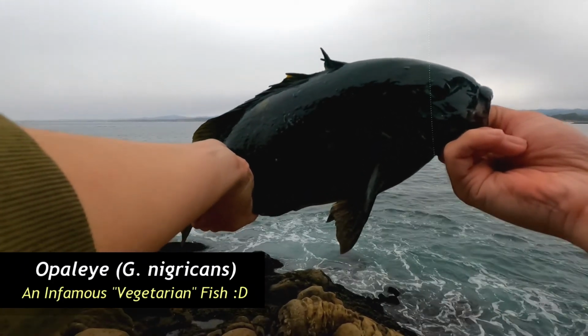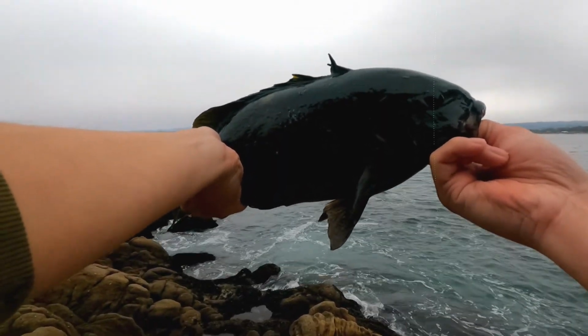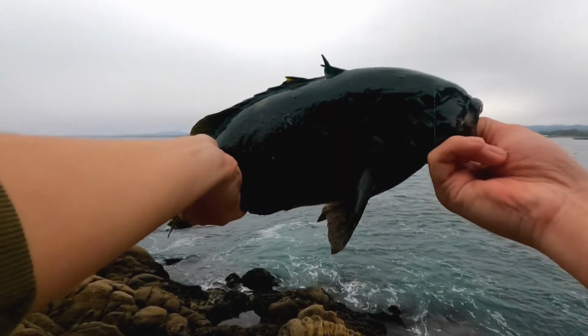It looks like he went for the mussel. I've never caught one this big. This has to be at least 14 freaking inches or something. I don't have my measuring tape. It could be even bigger.